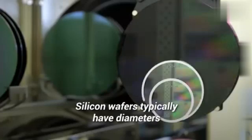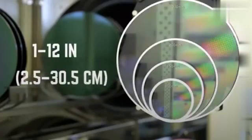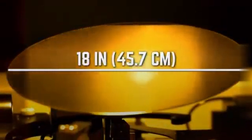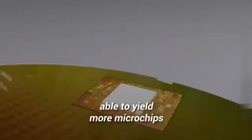Silicon wafers typically have diameters of 1 to 12 inches, with the most state-of-the-art facilities being able to produce wafers up to 18 inches in diameter. Bigger wafers are, of course, able to yield more microchips.